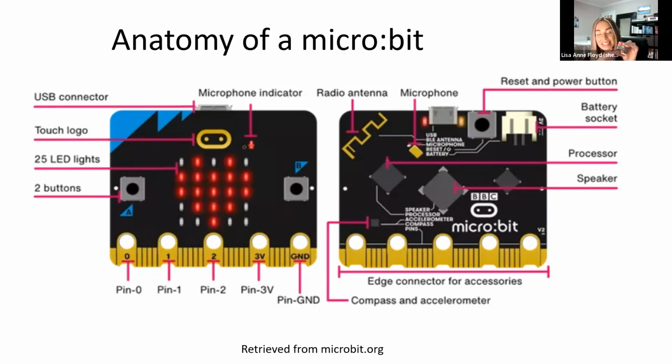So the LEDs, there's 25 LEDs, as you can see, and you can program each one of those. So you could say, light up the first one, or light up the very bottom right corner, or light up in the shape of a heart. So each one of those is programmable.